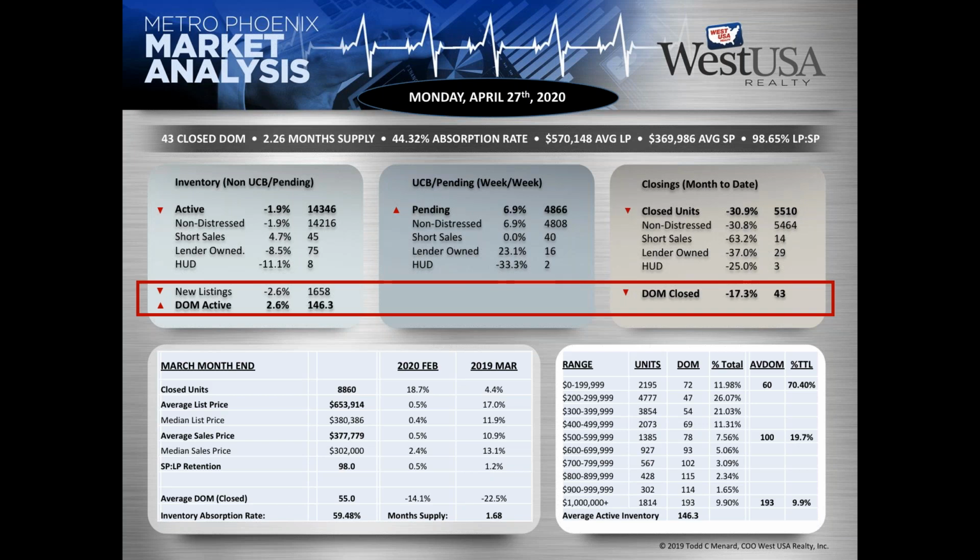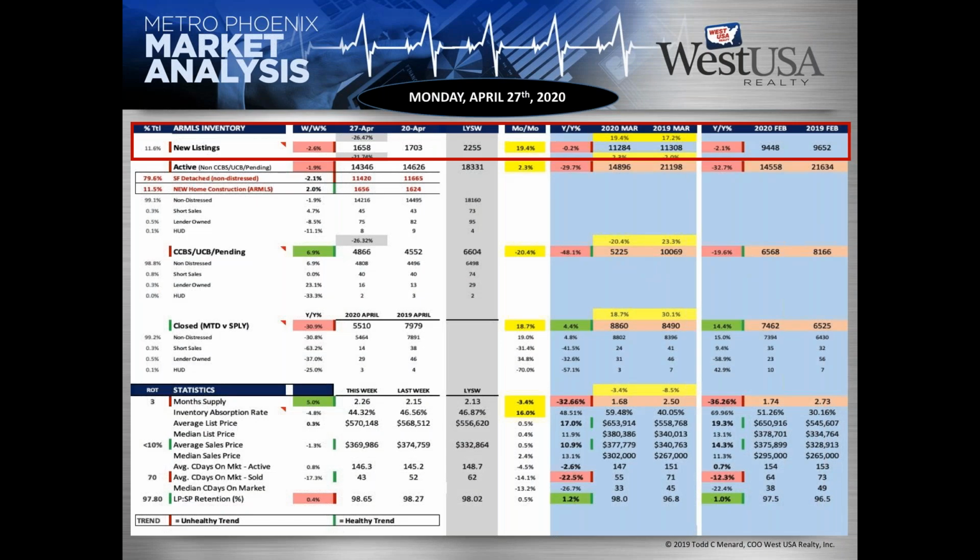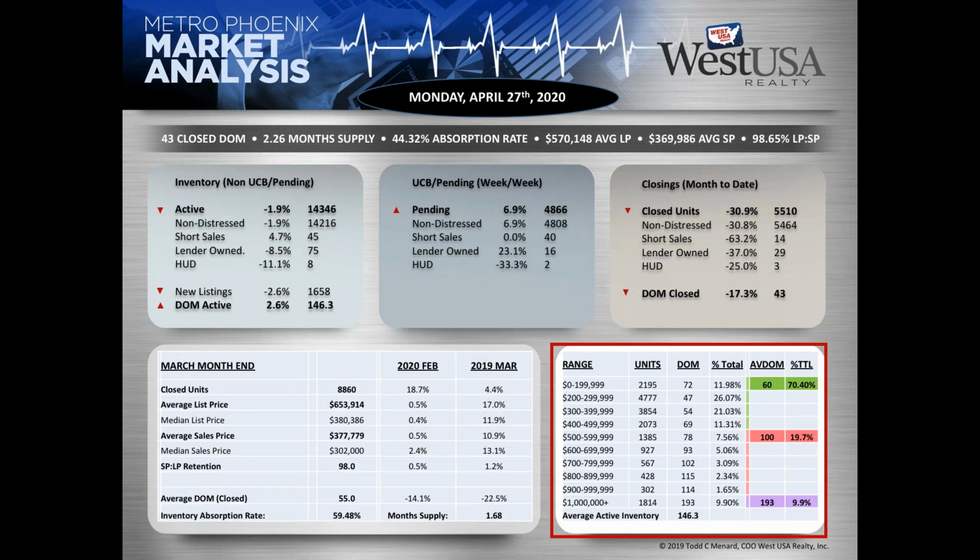Very, very brisk still. Taking a look at our price ranges, our under 500,000 has finally creeped back up to 70.4% of our inventory. It normally hovers somewhere between 72 and 75%, which means a majority of our inventory is under $500,000. Our 500 to a million inventory is typically just about 20%. We're not dramatically off, but obviously it is off just a little bit. But we're seeing it return to some of the more consistent, more typical numbers that we're used to over the last couple of years. Looking at inventory above $1 million, it's sitting at 193 days on market.